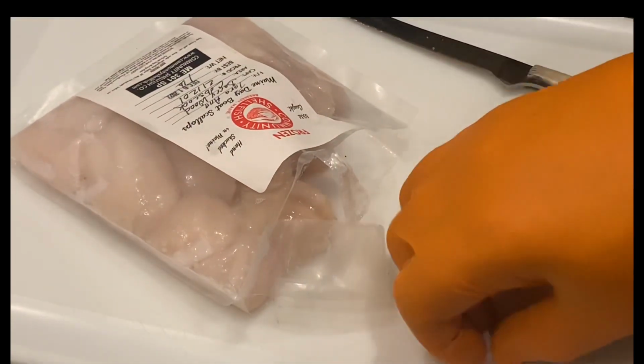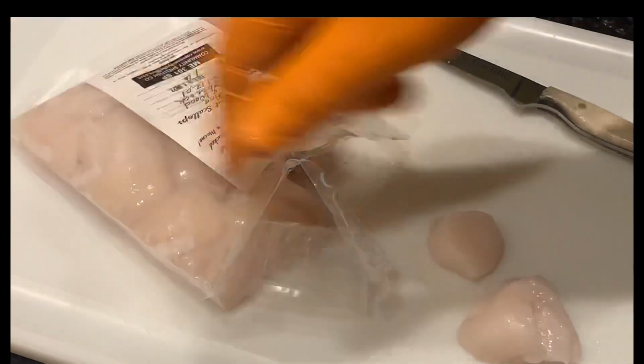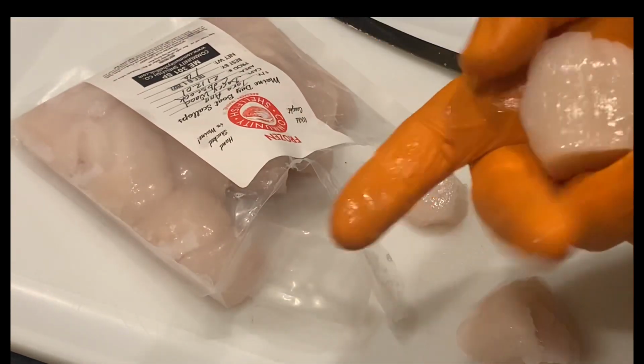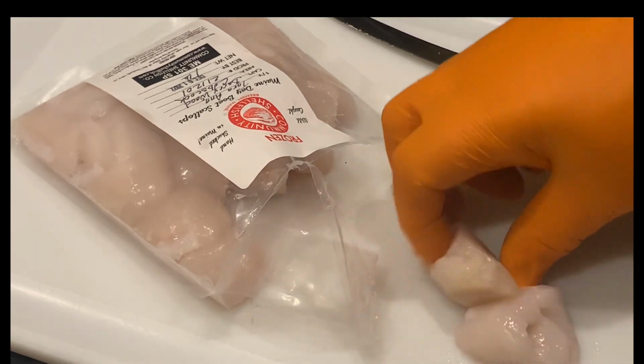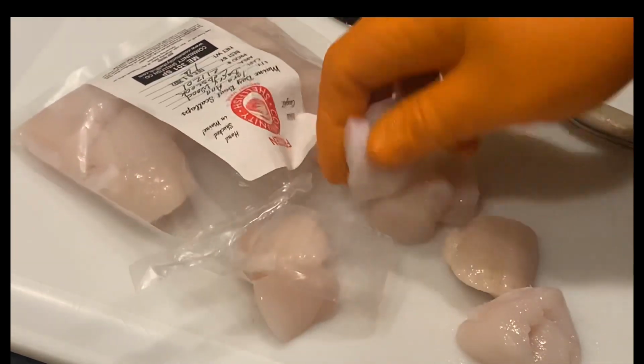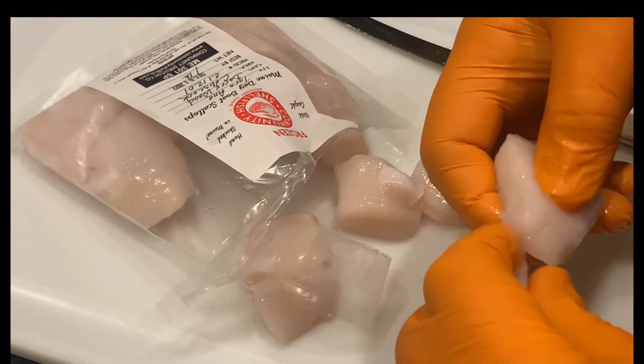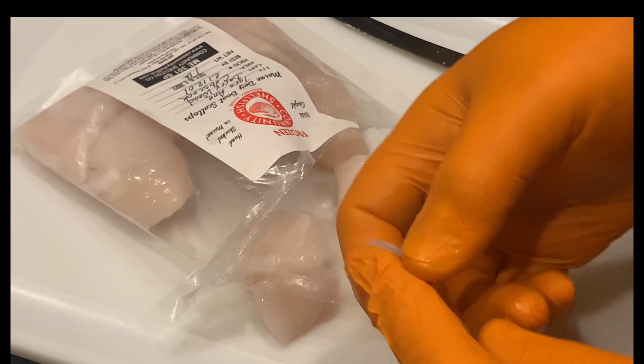So anyway, I'm gonna go ahead and remove the foot, feet, whatever, from the rest of these scallops. Some of these are already done, so I'm not gonna have to do this very much. There's one on here, and as you can see, I can just pinch it off. The other one I had to cut off. Usually you can just pinch them off.